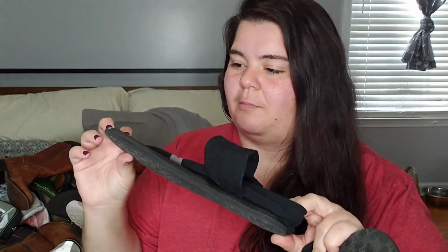So these are Sanuks. They're like the yoga style sandal. They're in pretty good condition. There was one flaw. Where is it? And if these don't sell, I won't be mad because they're my size and I will just wear them. Gosh, I should not have put this stuff on my bed. Where'd it go? Is it this one?